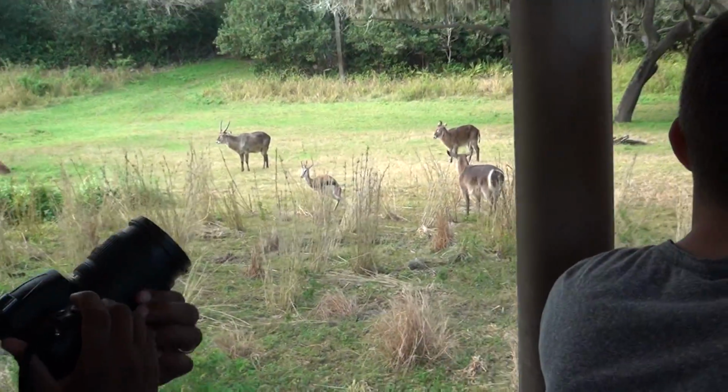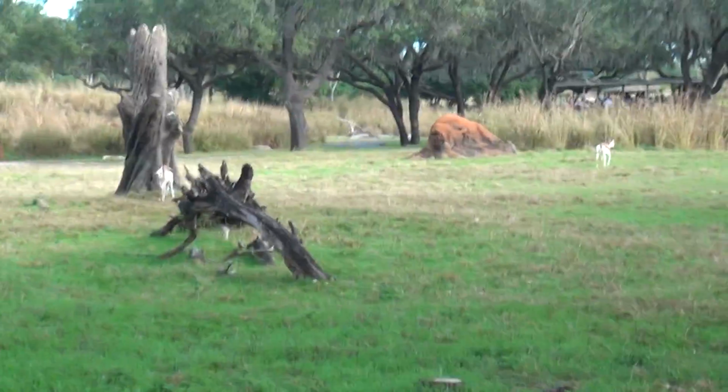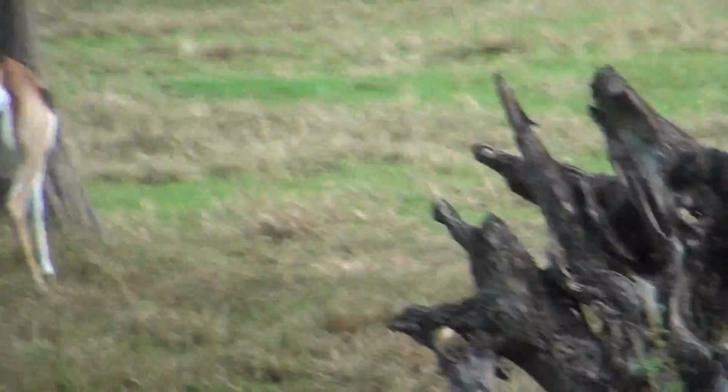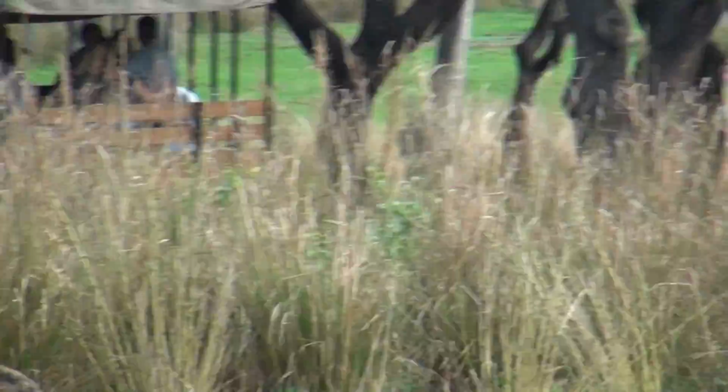Now there's a smaller animal to either side of the truck with a stripe on its belly. This is the springbok. Springbok are very appropriately named because they have the ability to spring up into the air about 11.5 feet.